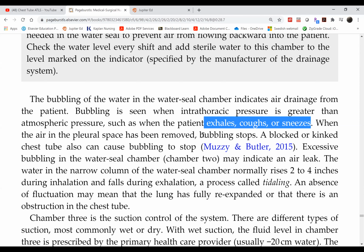So the only way you can seal that leak is to put something impervious to air in there, like a petroleum gauze. A petroleum gauze is literally gauze with petroleum jelly. Okay, so it's oily, right? So if you have something like that, can air pass through something oily? No, that is impervious to air. So that's what we wrap the insertion site with. And then of course we put a drain sponge in there and secure it.